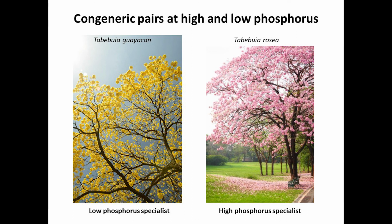And on the right, I'm showing Tabebuia rosea. This is the same genus, but a very different phosphorus affinity. This species only occurs at very high phosphorus. And this is fairly common. We have many of these congeneric pairs of species in the region, and they tend to have very different moisture or phosphorus affinities. And so this suggests that in fact differences in soils, differences in nutrient availability, differences in climate are driving speciation. They're providing the space for speciation to take hold in these forests.